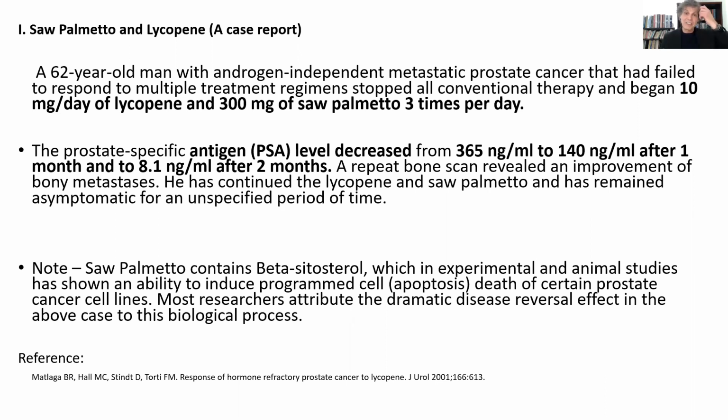He does some research on his own. The patient decides to take 10 milligrams of lycopene and 300 milligrams of saw palmetto 3 times a day. And his PSA goes after just a month from 365 to 140. After 2 months, his PSA is down to 8.1. So the tumor cells are committing suicide. That's the only explanation for this.